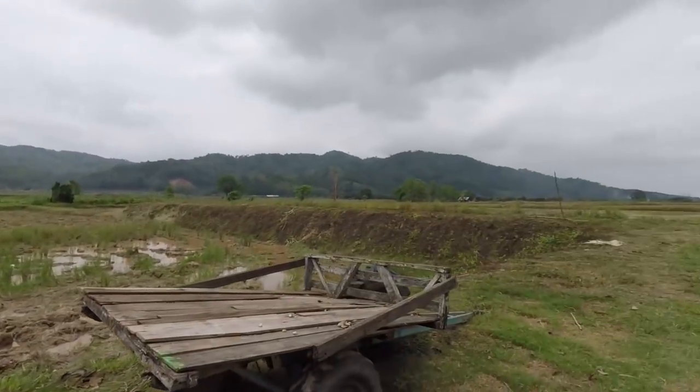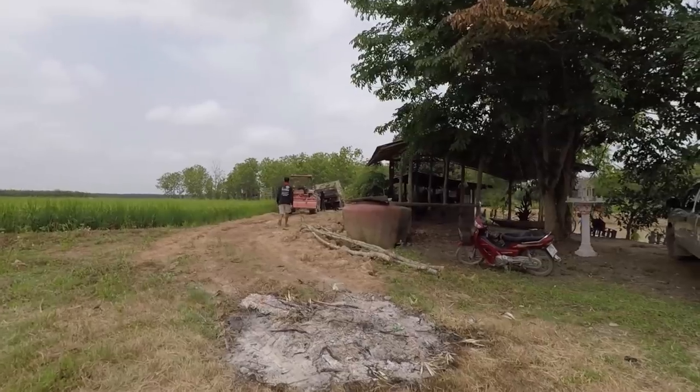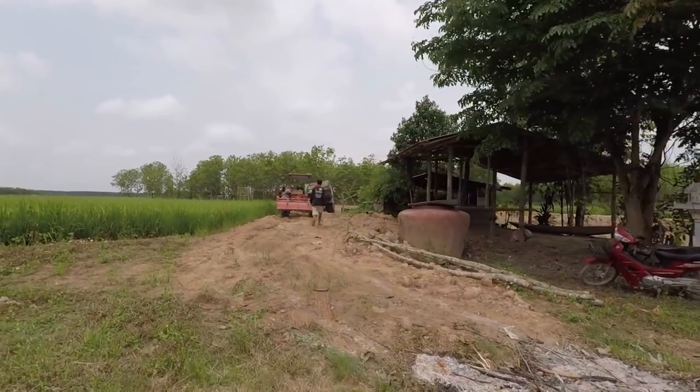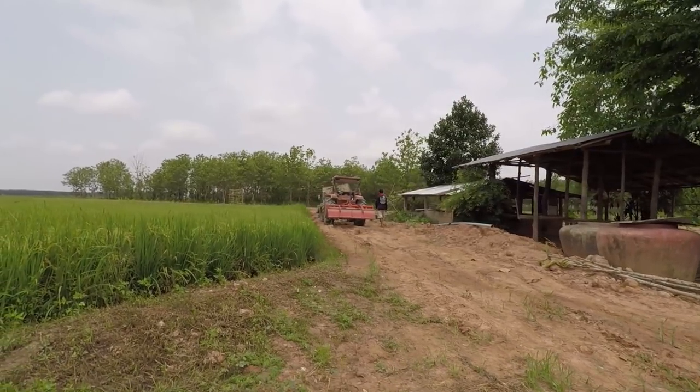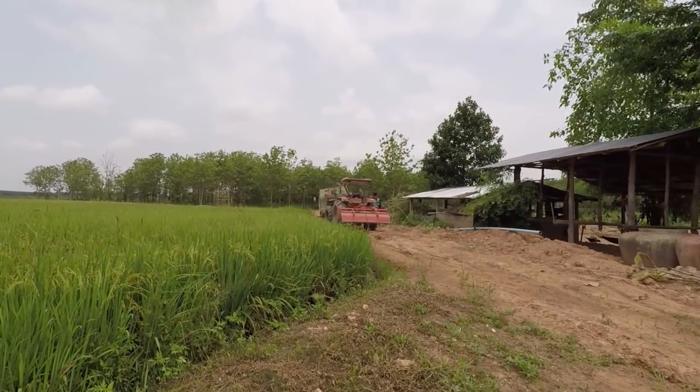Well, about 10 minutes ago, I said that if they couldn't get that truck out, they'd go and get a tractor. I weren't wrong. Community service, look, there it is. It was the only logical thing to use, to be honest with you. That's the only thing that's going to drag that truck out. Again, just a classic example of the community pulling together and helping one another out, because there'll be no charge for this.